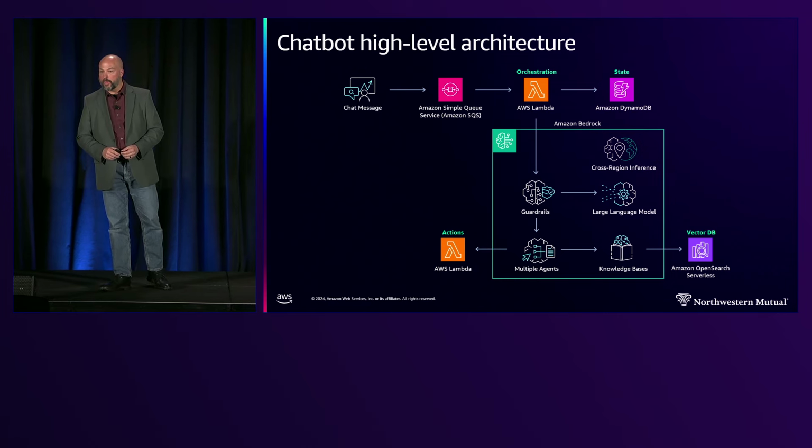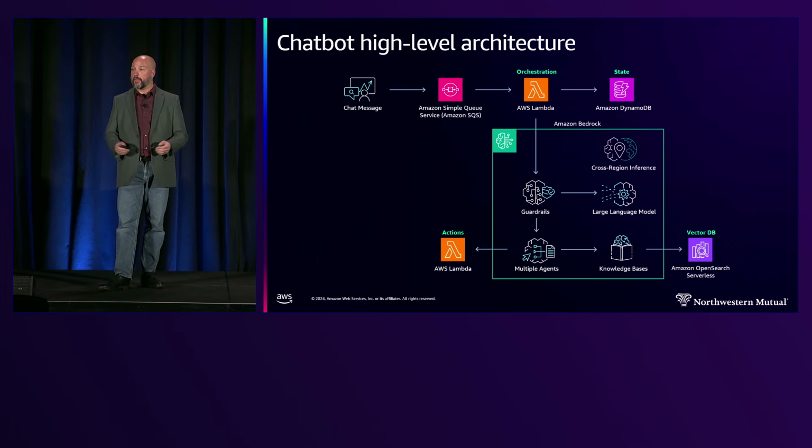And all you have to do is provide a different inference profile ID, and you can use the power of multiple regions. Of course, we use multiple agents. They call Lambda functions that then in turn call backend APIs to take the actions they need to do. And then knowledge bases will leverage OpenSearch serverless as our vector database.